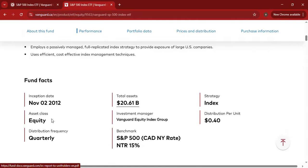Some are bond ETFs, they have REIT ETFs, some of which we will look at later and see if they really qualify to go into our portfolios. But at this moment, we are focusing on equity ETFs.